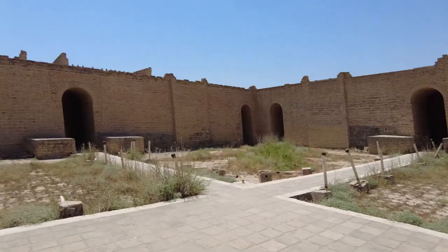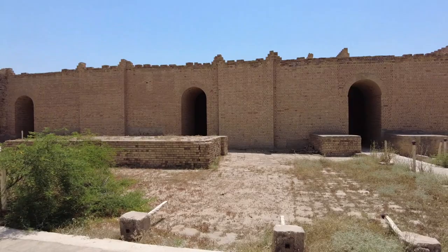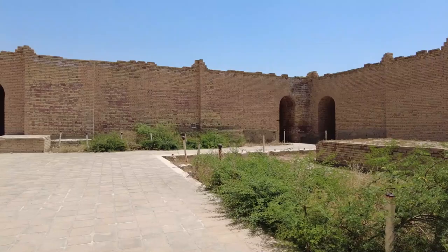We're in a courtyard. I'm assuming that these maybe were pedestals for statues. It's very overgrown. Hopefully they'll be able to restore it a bit more. It's kind of nice actually that there's no one here, but I think this would be an amazing tourist place.